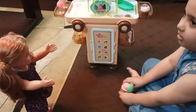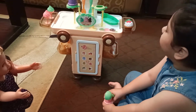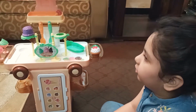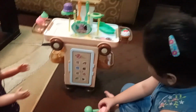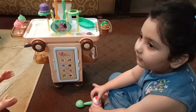I'll get an ice cream. Would you like any topping? Yes, you can add on the toppings too. Which toppings do you have? We have whipped cream with cherries, and we have whipped cream with mint drizzle, and a little bit of whipped cream on top. Okay, you can add a whipped cream with strawberries, cherries. Cherries, okay. Ooh, that looks so yummy.